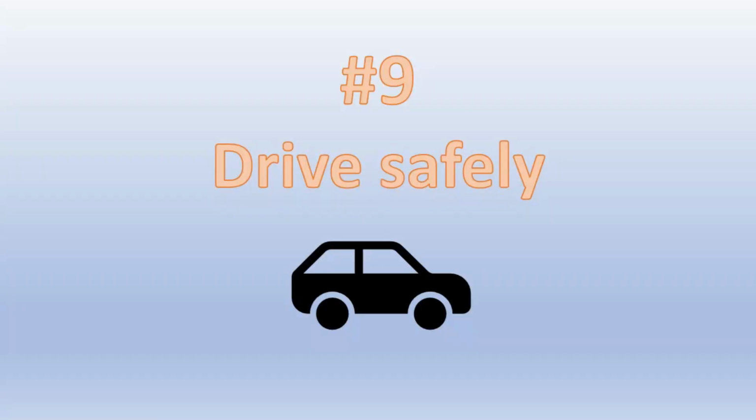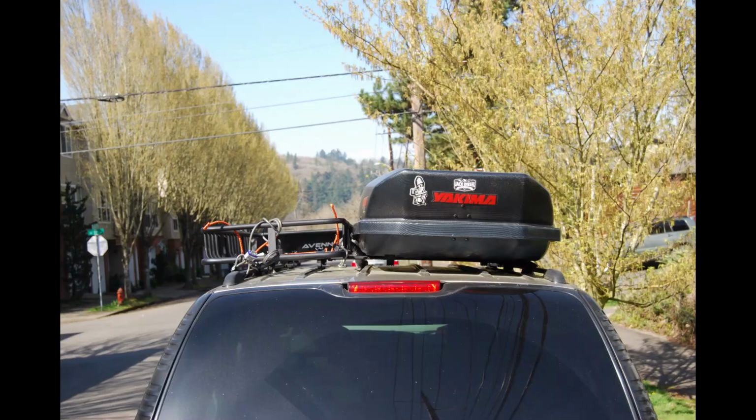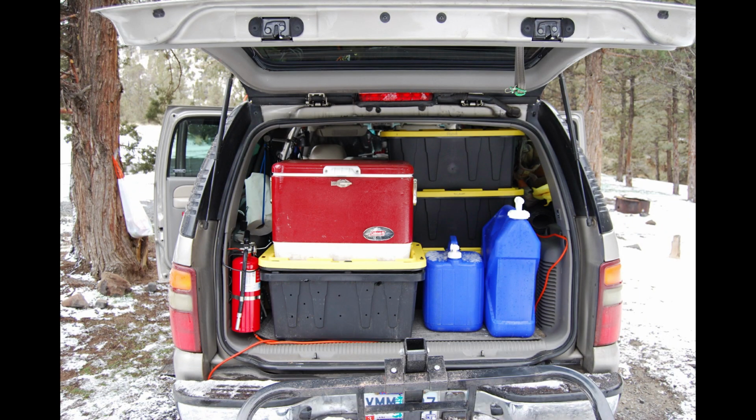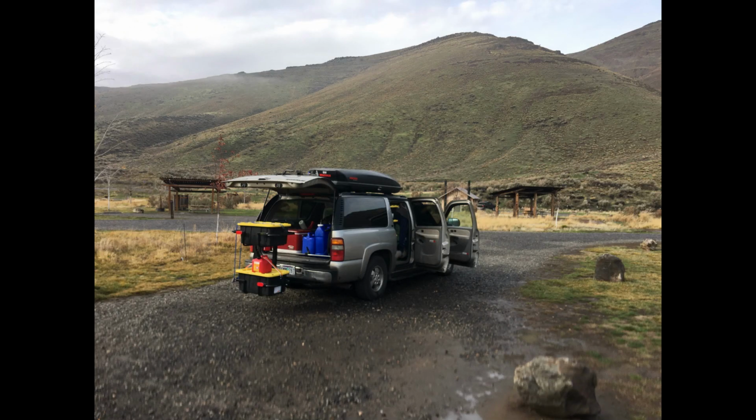Number 9, drive safely. Utilize the checklist to assure your vehicle is ready for travel and your load is secured. In addition to this, measure your overhead clearance and write it down where you can refer to it while driving. Always maintain visibility via the rear view mirror and be aware of your extra length if you're utilizing a hitch cargo option. Also, plan for extra stopping time when you are fully loaded.